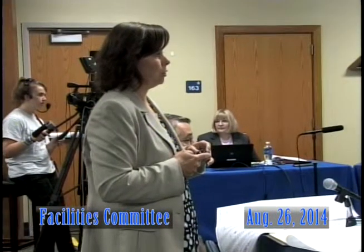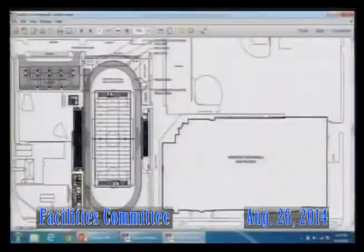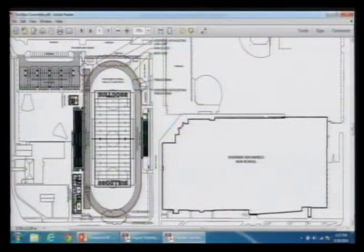But our footprint limits us on behind them, correct? Yes, we are pretty much going up to a very tight area right to that fence with your neighbors. So we are limited in that, and the current code is much different from what your bleachers were designed to decades ago. In fact, it wasn't really a building code at all. So we're going to have to adhere to ADA.